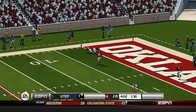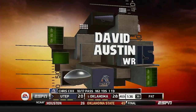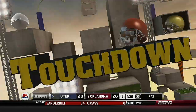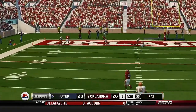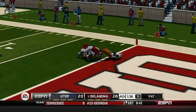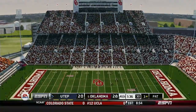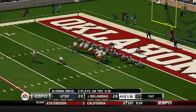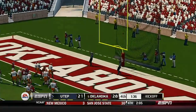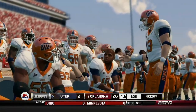Goes downtown. Puts it right in his hands. Touchdown. Big pass play for the score, and we're down to a 1-score game. And he hits the PAT. A short three-play, 59-yard drive. And they put up 7 points.